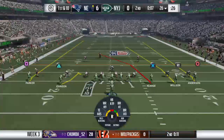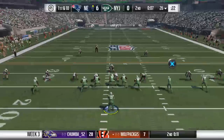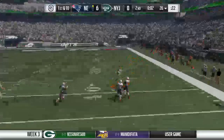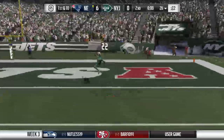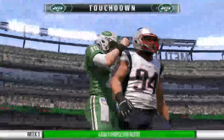They come out 5 wide, 3 of them to the right side. They go back to the air here after the INT on the last drive. And that's caught inside the 35. And he's in for the touchdown on the final play of the first half.